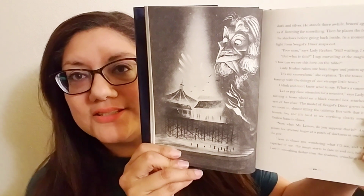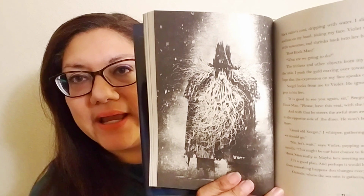So let me see if I can find, oh, look at this, a good picture. So here's one illustration, and let's see if I can find another example of an illustration for you. Ooh, here's one. It looks like the illustrations are black and white, but they're very interesting. So this is a book I'm going to be reading in March.